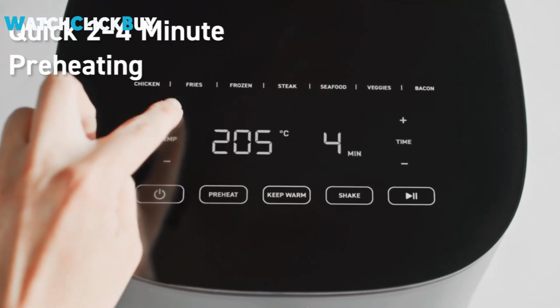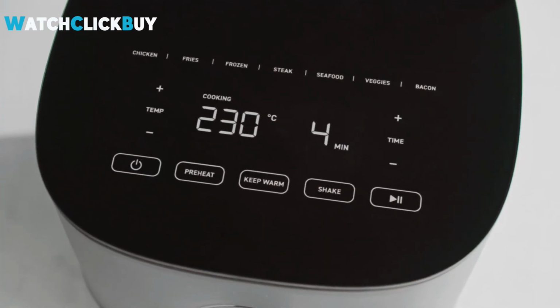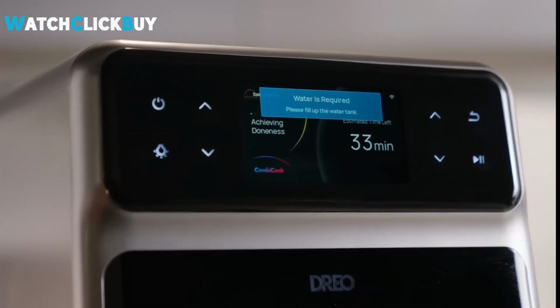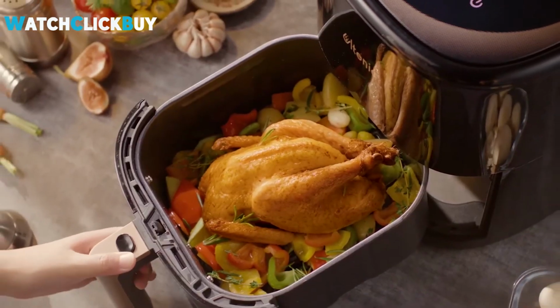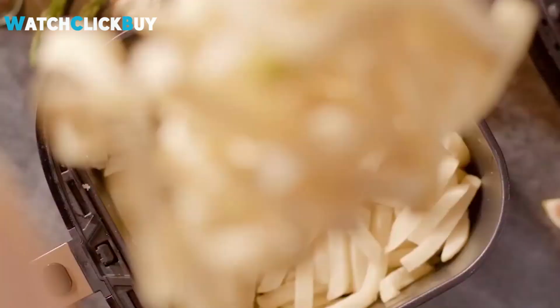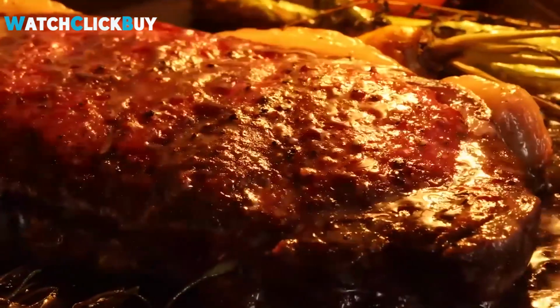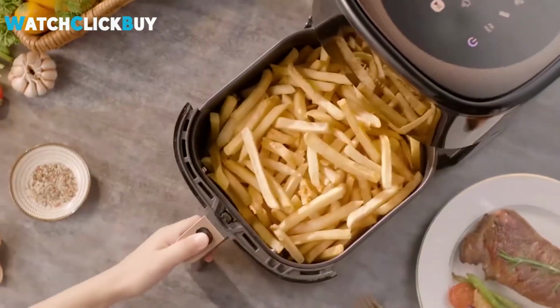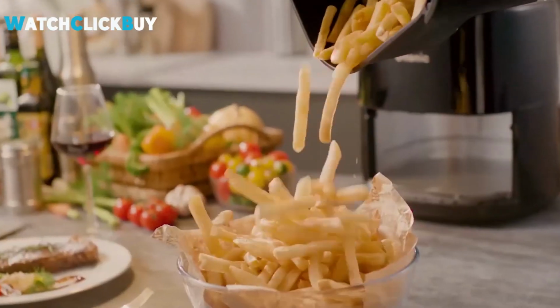Looking to upgrade your kitchen with the latest in culinary technology? Dive into our guide to the 5 best air fryers of 2024, revolutionizing the way you cook for quicker, healthier meals. From sleek designs to cutting-edge features, these top air fryers offer convenience and efficiency without compromising on taste or nutrition. Discover the perfect appliance to elevate your cooking experience and enjoy delicious dishes with ease.